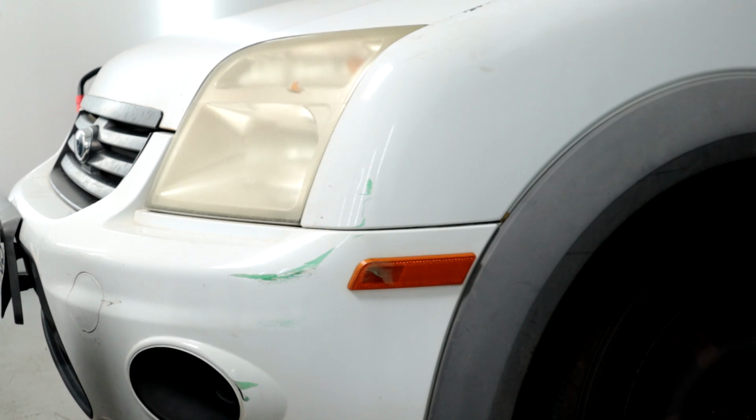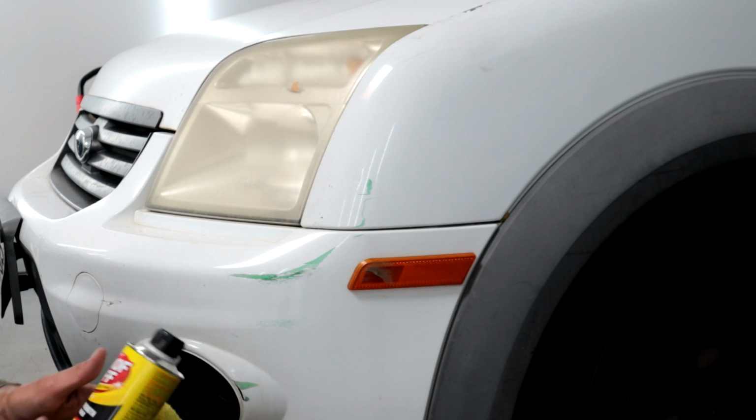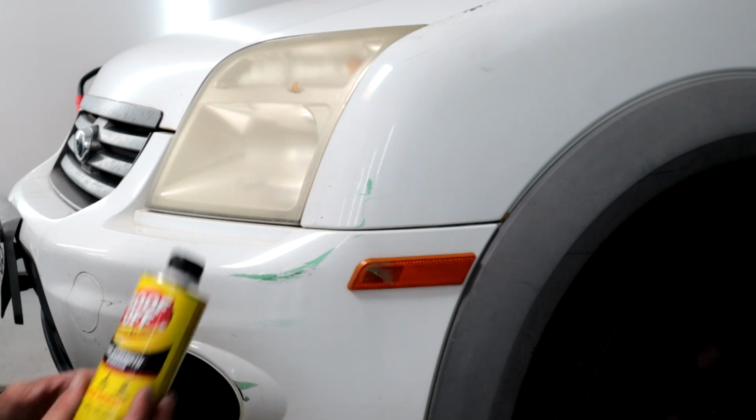I'm just gonna go get some Goof Off real quick and we'll show you. Okay guys, so this is very, very simple. You see the transfer here, it looks terrible. Obviously it did wear through a little bit right here. But basically all I'm gonna do is take some Goof Off. I'll link this down below for you guys.